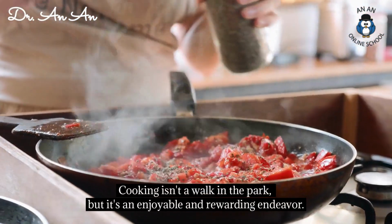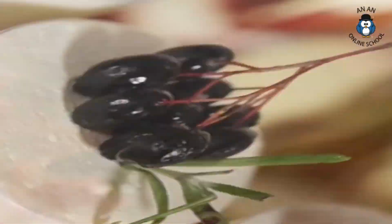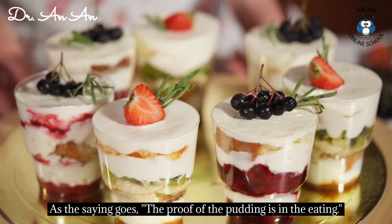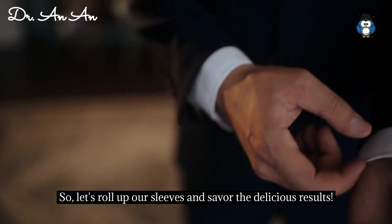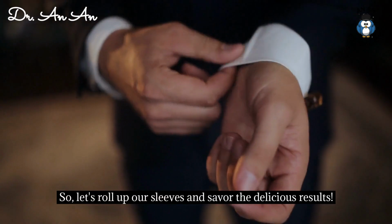Cooking isn't a walk in the park, but it's an enjoyable and rewarding endeavor. As the saying goes, the proof of the pudding is in the eating. So, let's roll up our sleeves and savor the delicious results.